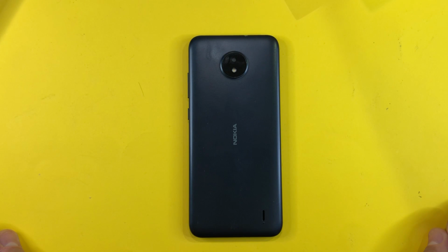This phone, it's not for everyone. This phone is for old people that want to watch YouTube all day, or just want to scroll through social networks, or just play some small game like Candy Crush or something like that. Or you just want to buy this phone for a kid, and for a kid this is a nice phone to start with.